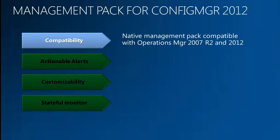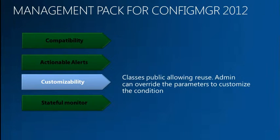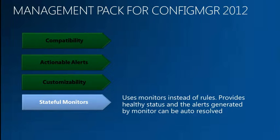And we actually cut down a number of the alerts that we're actually generating. We actually decided to make sure that they're actually actionable. We also made it customizable. Again, a geeky feature. If you're into customizing it, then we made them public to allow for reuse. An important thing is stateful monitors. So rather than just sending an alert up, monitors allow the ability where they actually have state. So a component can be in error, and then it can fix itself. And so if you go away from the console, then you might come back and it's just fixed itself. So that's very important. We don't want to, again, overwhelm you with events which are not relevant.